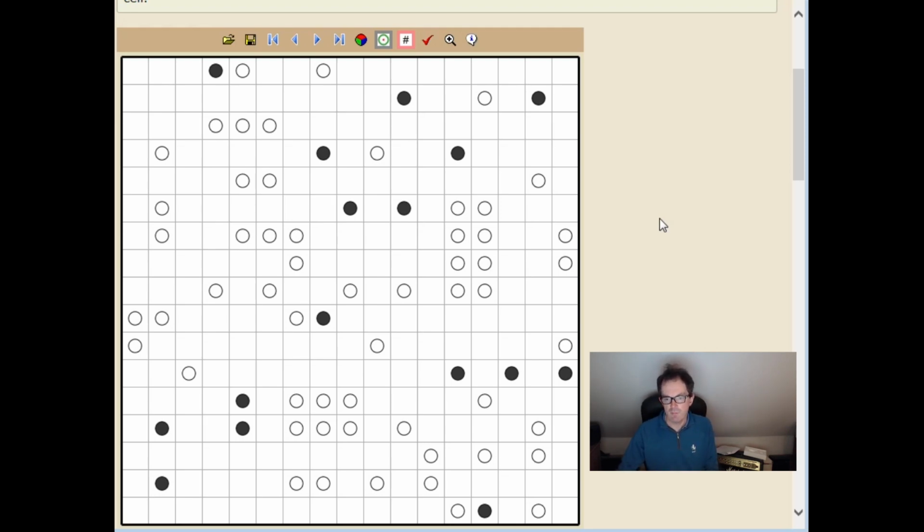Now, let's take a look at how we might start this. What are the simple ways to start a Masyu puzzle? Well, the obvious places to start are the edges, because let's have a look at that now.